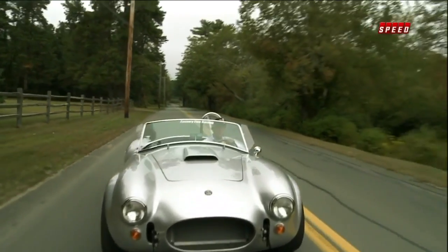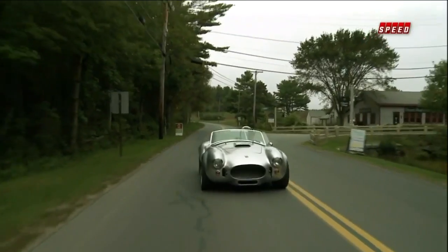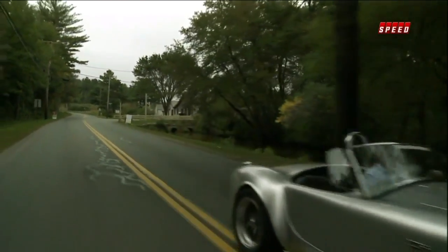On the street, race-worthy design features like these make the Factory 5 Roadster as safe to drive as it is thrilling. If I was going to get involved in a wreck, and I've flipped my cars before, I'll tell you what, I'd rather wreck a Factory 5 than any street car on the market.